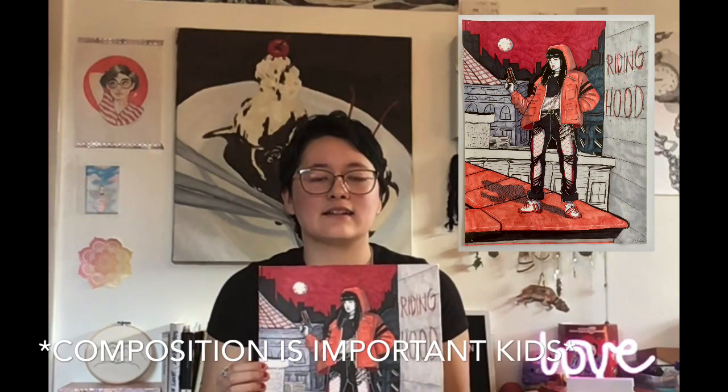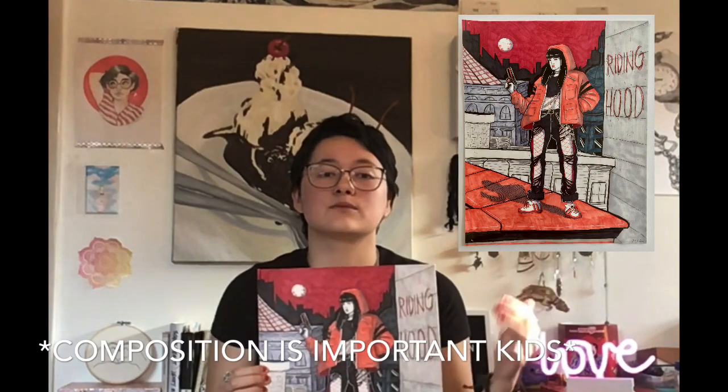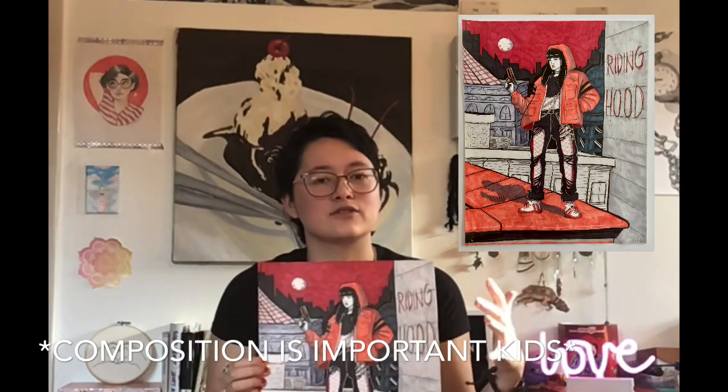I really just like the cohesiveness of the color scheme and the composition and the way that I put everything together, and I think the composition is also a really important thing. Don't just have your characters standing there in dead air. It's really important to show colleges that you can do backgrounds, and so that was another reason why I included this.